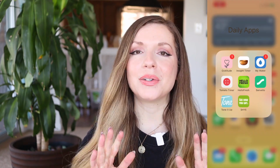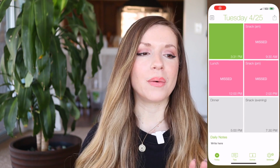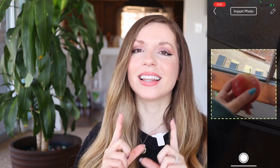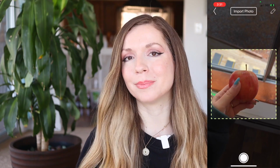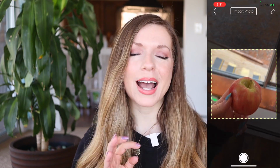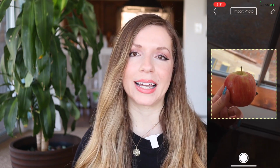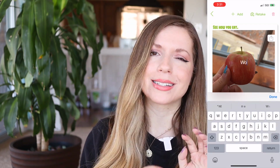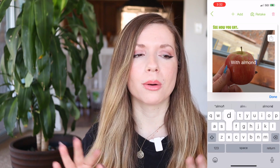And photo food logging is exactly how it sounds. You open up an app and you have 6 little squares that you can click on, and it lets you snap a photo of your meal or your snack and also type some notes out if you would like to. Like if you accidentally forget to take a picture of your meal, you can just type it out in word form, which is really nice because I forget quite a bit.